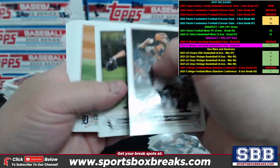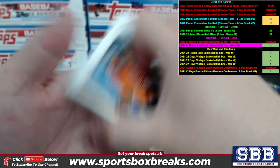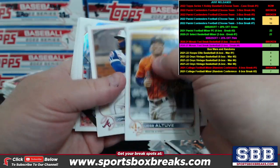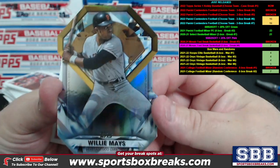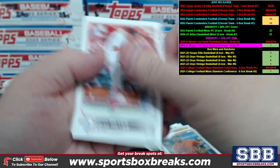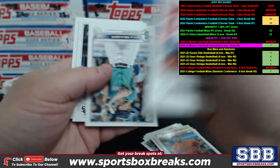You get in like emotion because you have to look at your computer screen to see what you guys are seeing. And otherwise you're kind of just looking down at the physical cards, but then you have to stare over at the computer screen. Here's another die-cut Willie Mays, San Francisco. You are welcome, Joe. And Travis.